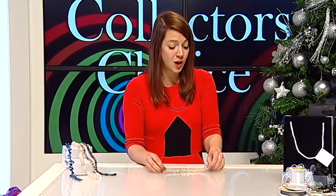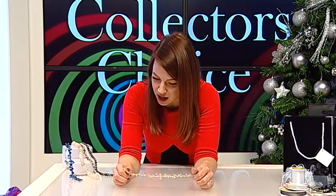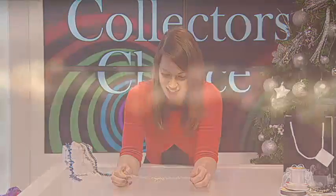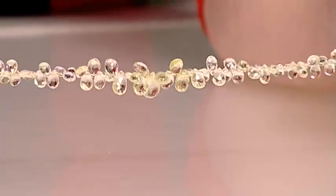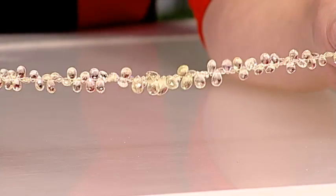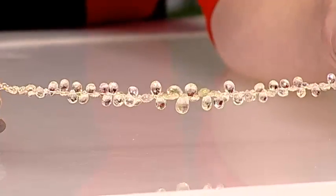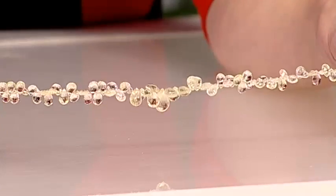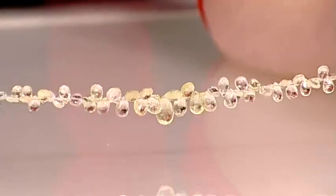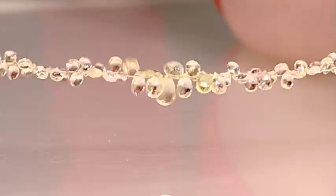It's a whole strand of Heliodor. No, I've never had on my watch a whole strand of Heliodor before. And this is stunning. You've got your yellows in there, but you've got like champagne colours in there as well. These are faceted drops. Amazing quality. They're very, very clear. And then you've got those facets. Look at the way they gleam under the lights. These really are high-end collector's choice. Absolutely stunning.